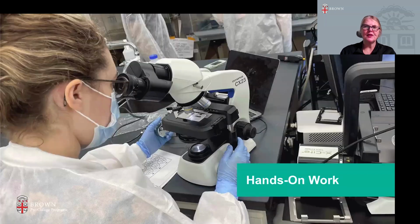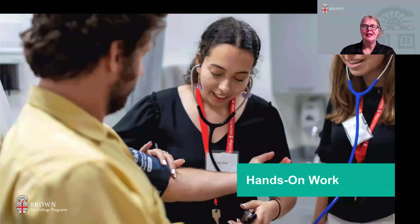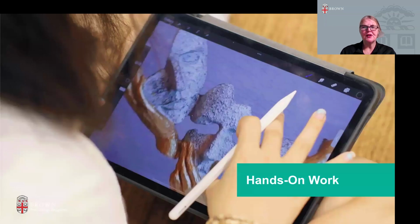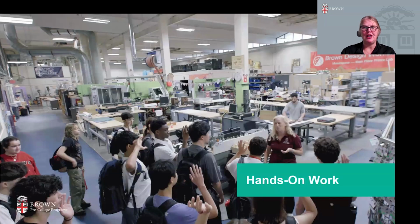There are courses in the physical sciences or computer science that allow you to design experiments, create code, and use software such as MATLAB or CAD to design and possibly build. And for courses in engineering, you might also physically build an engineering prototype in a campus space like the Brown Design Workshop.